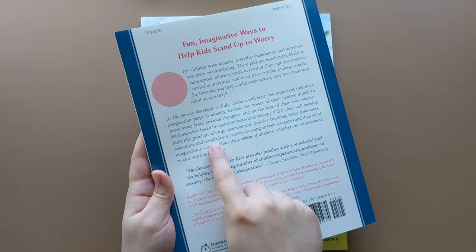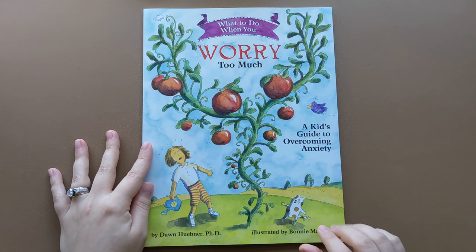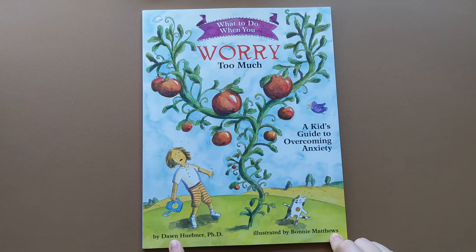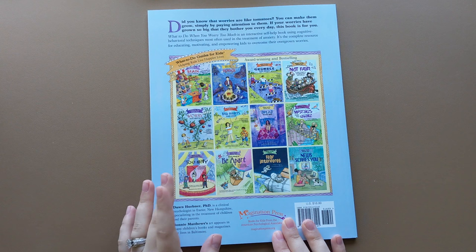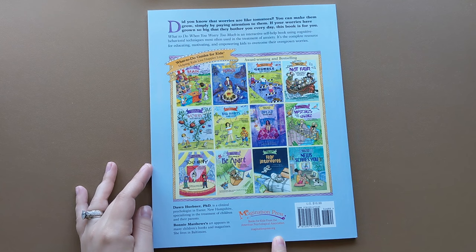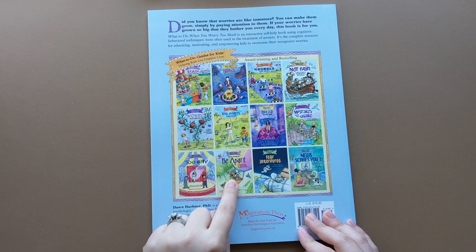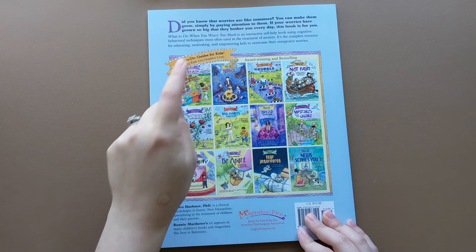And then the last workbook that I have here is called What to Do When You Worry Too Much, A Kid's Guide to Overcoming Anxiety. This is also written by a doctor, Dawn Huebner. On the back here, we can see that this book is actually part of a series of books that are published from Imagination Press, which is founded by the American Psychological Association. And there's lots of different topics that are addressed in these books. Fairness, making mistakes, scary news, separation from parents or loved ones, bad habits, your temper, being shy. So that's pretty cool, and I might check out more of these in the future.